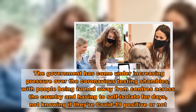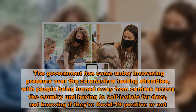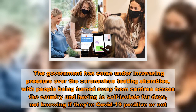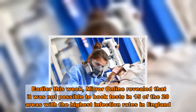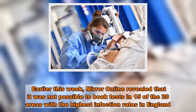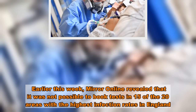The government has come under increasing pressure over the coronavirus testing shambles, with people being turned away from centres across the country, and having to self-isolate for days, not knowing if they're COVID-19 positive or not. Earlier this week, Mirror Online revealed that it was not possible to book tests in 15 of the 20 areas with the highest infection rates in England.